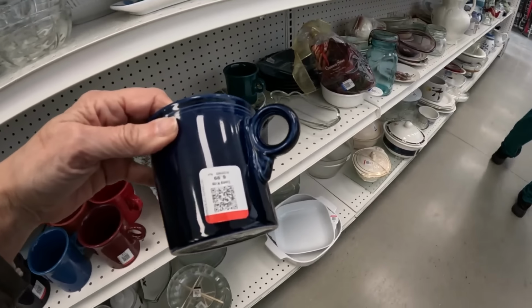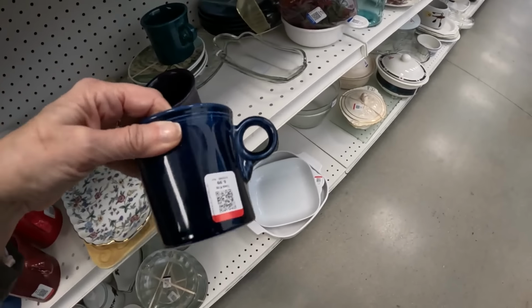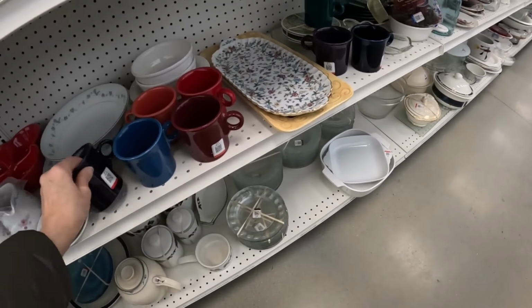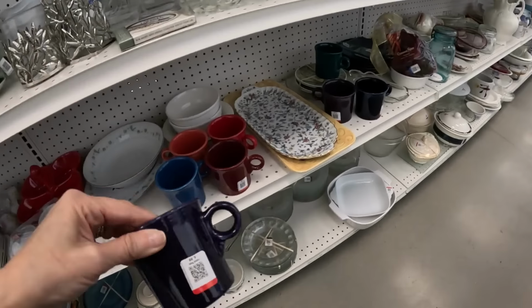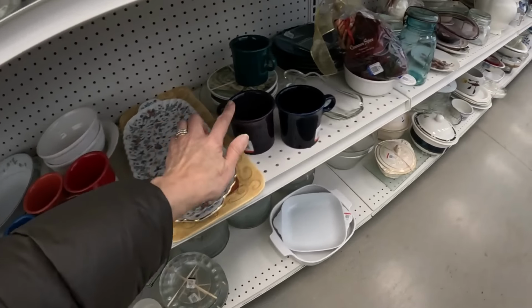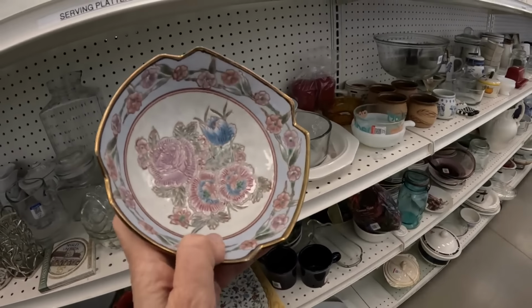Look at that price, $7 a cup. And like I said, I'm pretty sure that the ring handle is newer. I'm gonna have to check on that. It's been a while since I've looked at that, but the ones that have the uppercase letter D handle are older, I think. All right, so $7 a mug. 1, 2, 3, 4, 5, 6, 7, $49. Ouch.